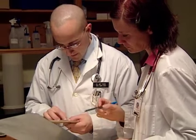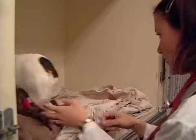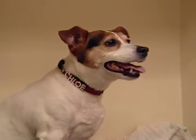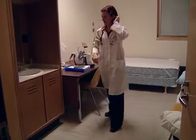Shannon and Dr. Yeazer plan to remove Chloe's bladder stones the next morning. Okay, kiddo. There you go. You're gonna have a good night. It's been a full day of rounds and 10 hours on the emergency shift. Shannon will grab a few hours of sleep before reporting back for Chloe's procedure.